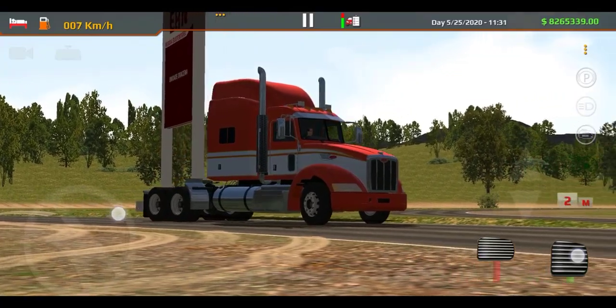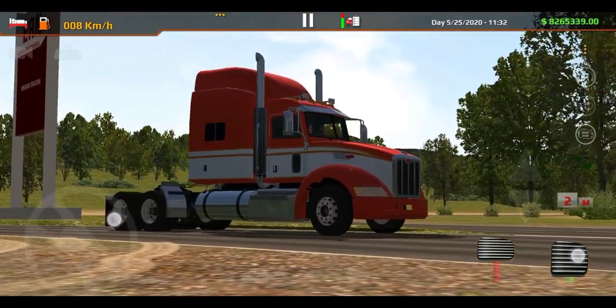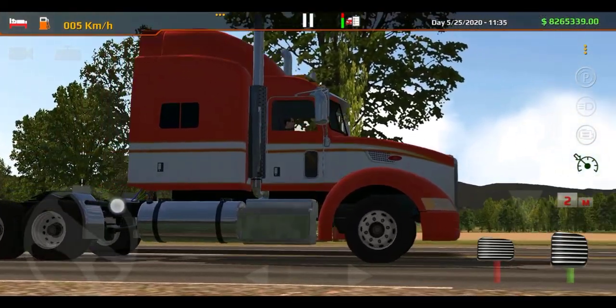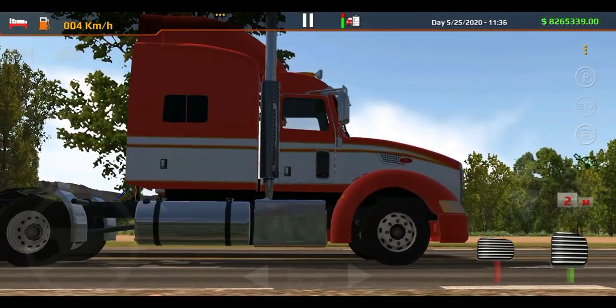In this video, guys, we are driving the Peterbilt 386 with the Caterpillar 3406E engines.